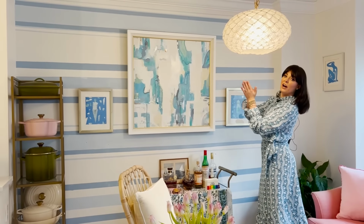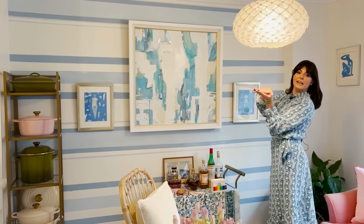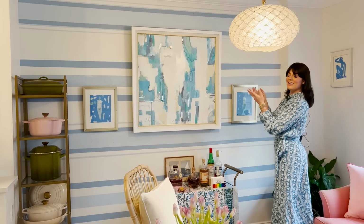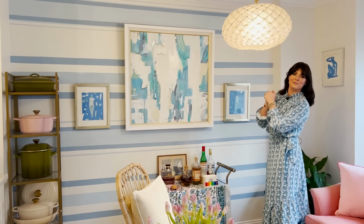We ended up using a ton of painter's tape, rolls and rolls and rolls. And it was very painstaking. I'm not gonna say this was easy, but I will say it was worth it. And it kind of packs a punch. Feels a little bit like wallpaper, but a little bit like something else. And I think it ties the apartment together really well with all the different tones of blue.